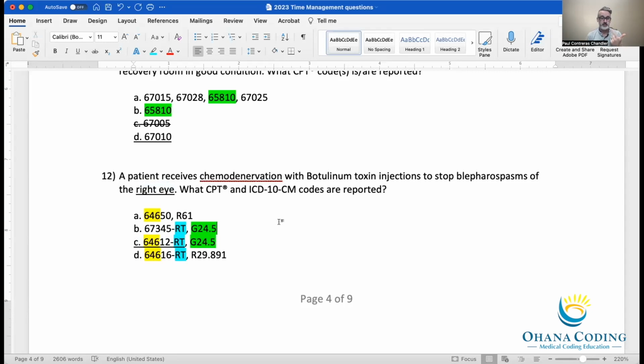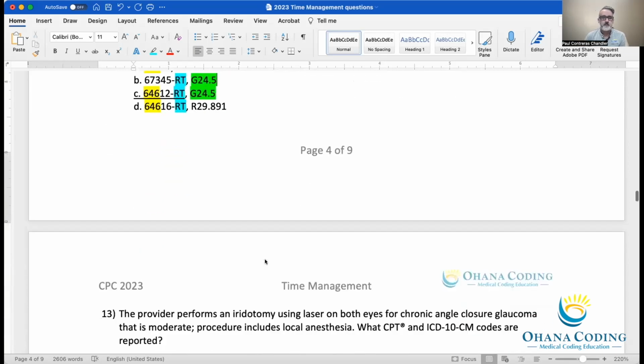Out of 1, 2, 3, 4, I'm going to count modifier RT because not every code has that, 5, 6, 7, 8. Out of 8 different CPTs, diagnosis codes, and modifiers, just looking up one, I'll count 2 because I did say right. So 2 out of the 8, that's still less than half. Okay, so that's number 12.